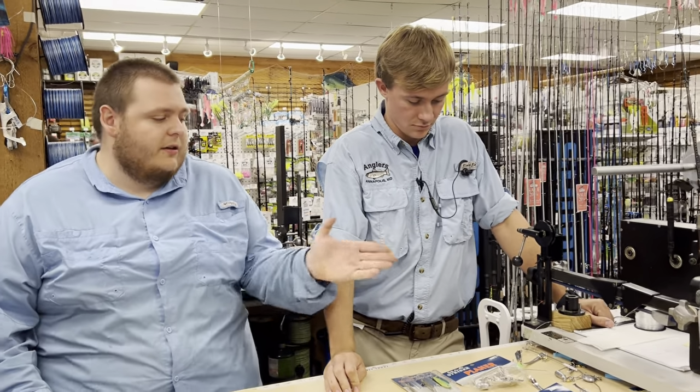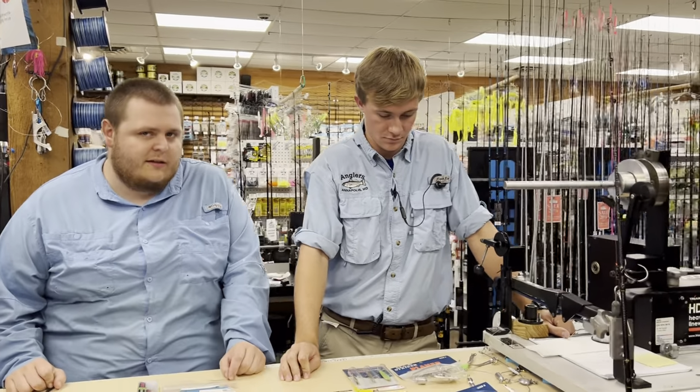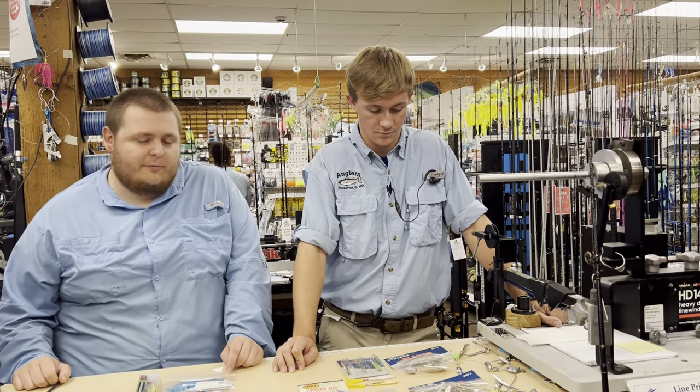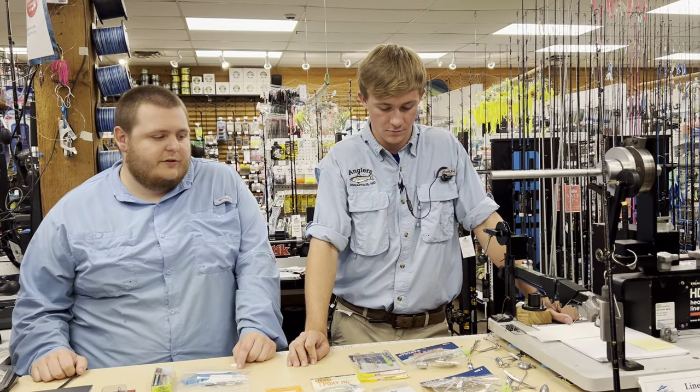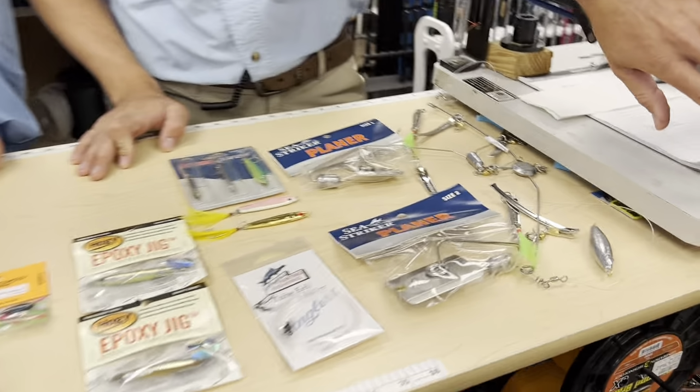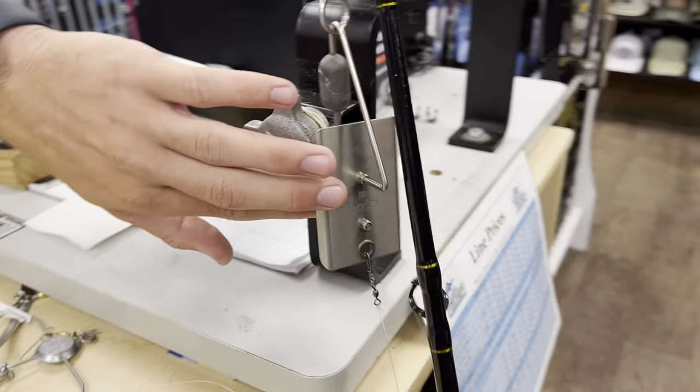So if you wanna target mackerel with that, you wanna stay on the slower speeds for the mackerel. But if you slow down, I think in the summer months, there's not a better trolling day for the bluefish and rockfish.